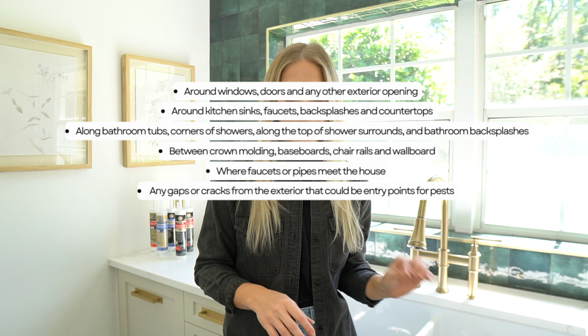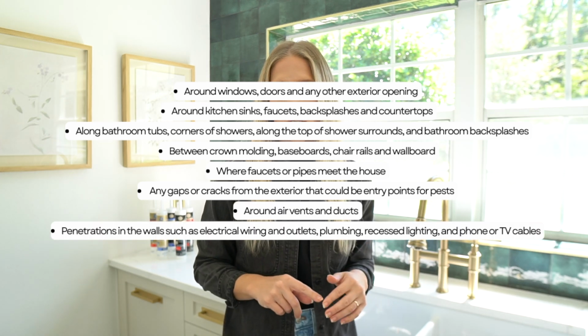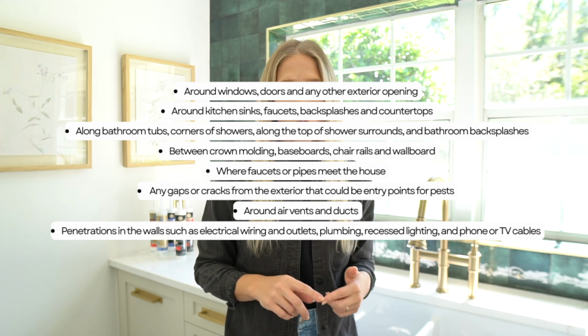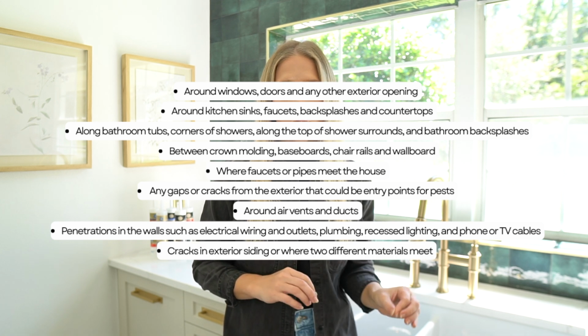points for pests, around air vents and ducts, penetrations in the walls such as electrical wiring and outlets, plumbing, recessed lighting and phone or TV cables, cracks in exterior siding or where two different materials meet, any gaps or joints in general that are exposed to water, moisture, and humidity all need to be sealed.